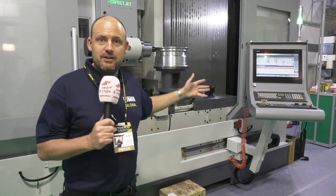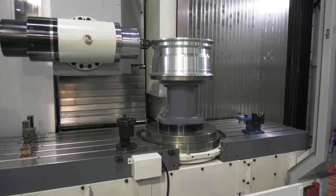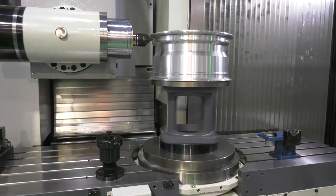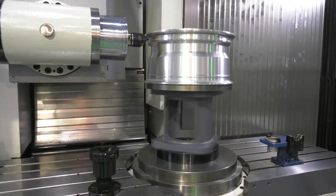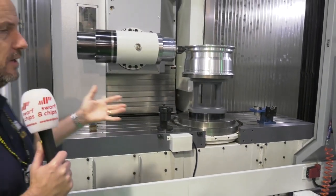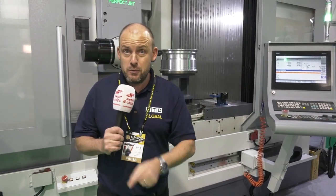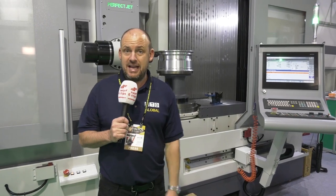Look at this, actually turning this application, this wheel. This table will turn at 500 RPM. So you can imagine you can do your turning as we're demonstrating here, but of course with this B-axis having a tool changer as well, you're able to do your milling, your drilling, and all those other operations, one-hit machining. Perfect Jet, never heard of them. Colin's also found something interesting on this stand, so over to him.